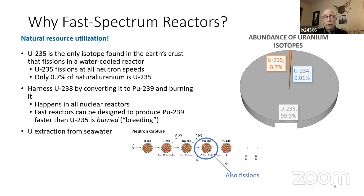In a water-cooled reactor, in a thermal spectrum reactor, that is, when plutonium-239 absorbs a neutron, a fair fraction of the time it becomes plutonium-240, and then this chain continues to the higher elements and heavier elements. And those are the things that are challenging for repository designers because they have long half-lives.